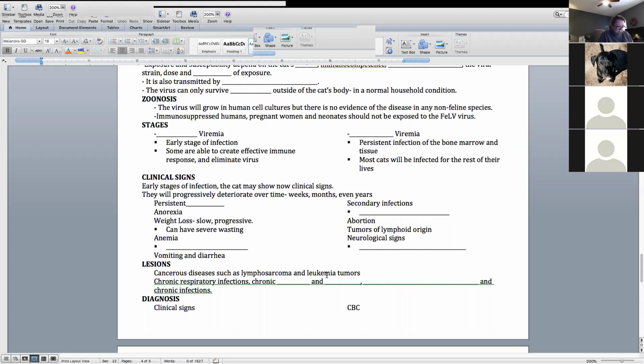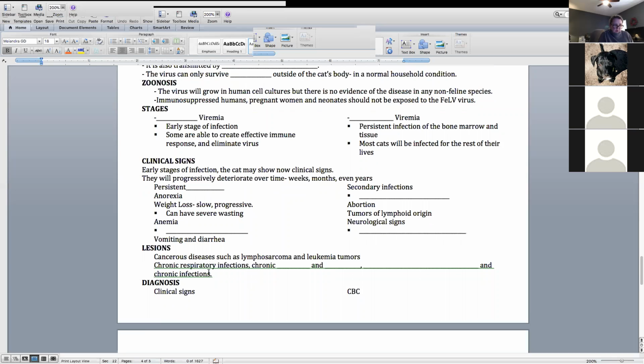Again, we have to look at the spleen. You can have chronic respiratory infections, chronic skin and ear infections. This can progress to what we talked about: upper respiratory, skin, ear, and neurologic infections, encephalitis, and any chronic infection. Sometimes a chronic infection is even a wound that won't heal. Maybe they cut their paw, and we've tried antibiotics and bandaged it, and the infection still seems to persist. So chronic ear and skin infections, urologic infections, and chronic infections.